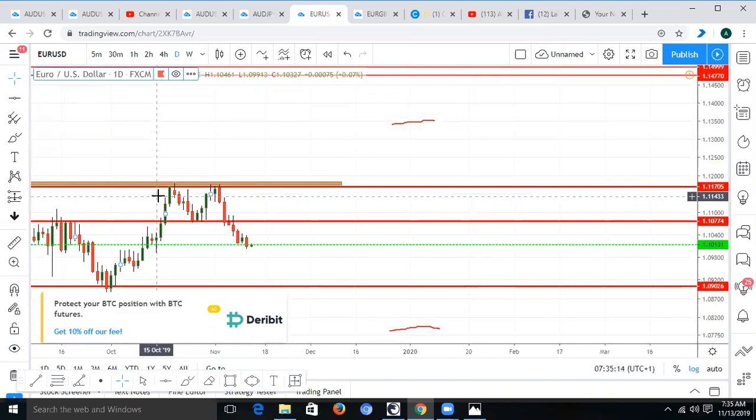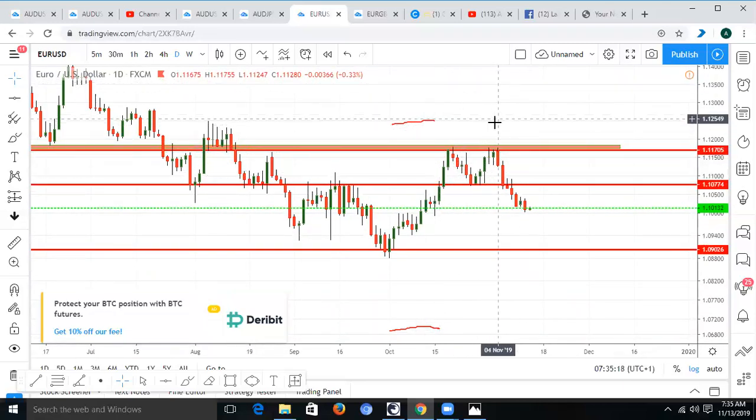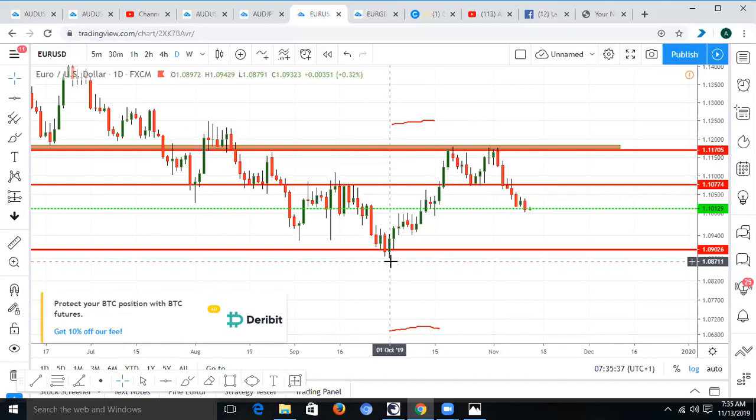But if the resistance zone is broken, for instance, price can break through this zone and come back and do a retest. So whenever price breaks through this zone, this place becomes support. So resistance can become support. Then the down, which is also called the floor, is the support. That is what support and resistance is all about.